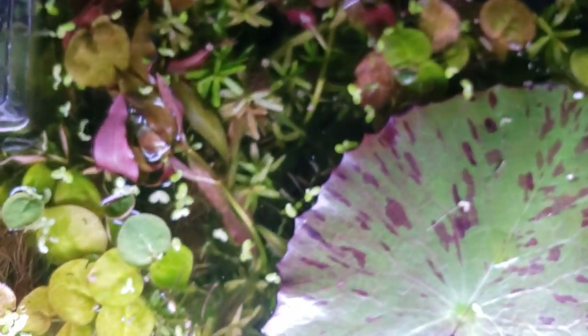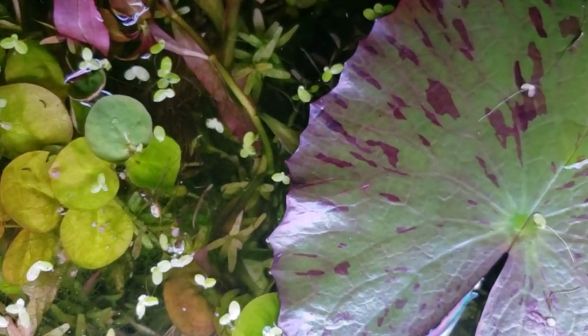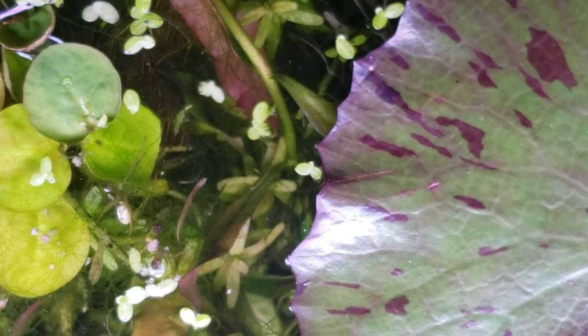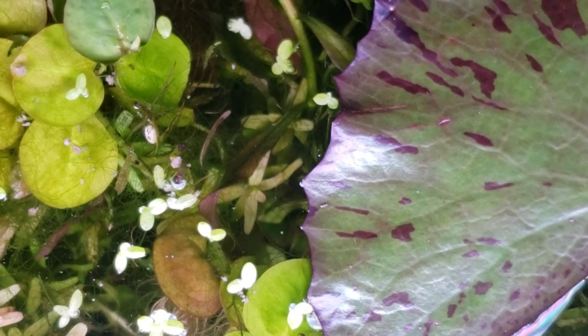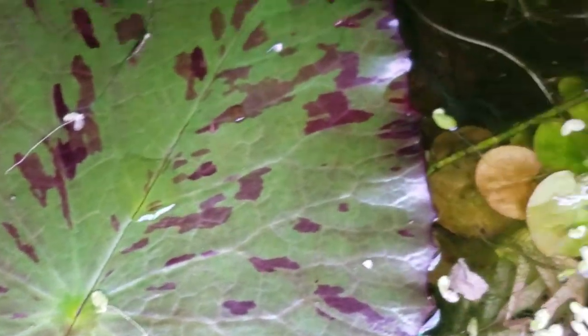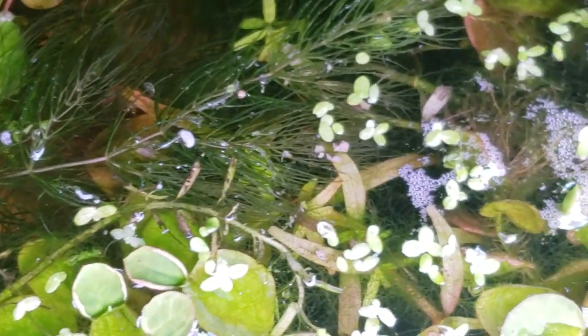Let's see if we can find a good one. There's little teeny baby shrimp that are hard to spot. But right in here, there are two. And let's see if we can find one that's moving and making a show.